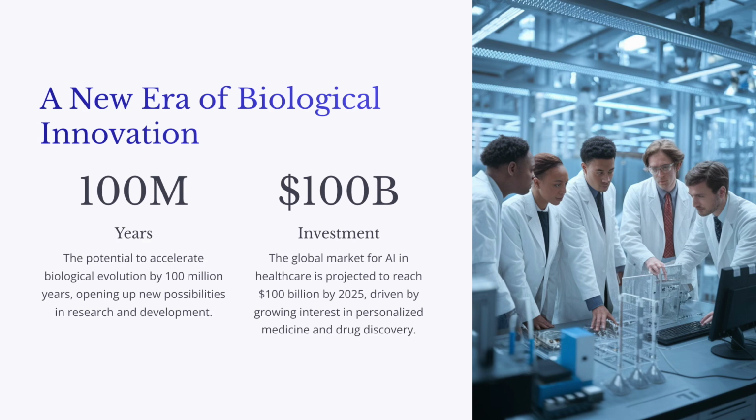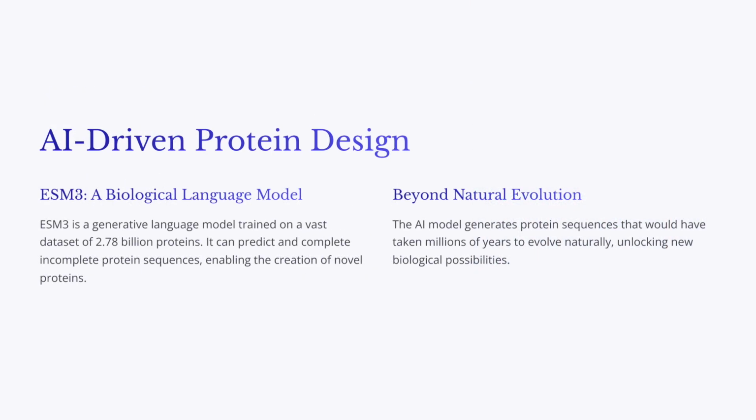And for decades, scientists have been trying to figure out how to design new proteins that can do specific things, like fight diseases or create new materials. But it's really hard. It's like trying to solve a giant, complicated puzzle. You need to figure out the exact sequence of amino acids, which are like the puzzle pieces, and then you need to figure out how they all fit together in 3 dimensions. That's what we call protein folding.